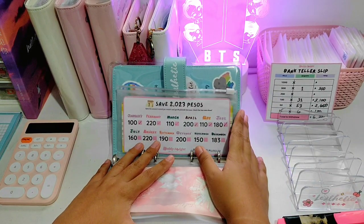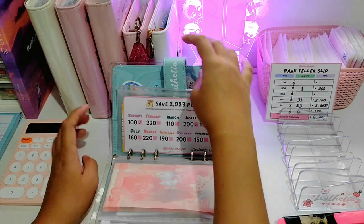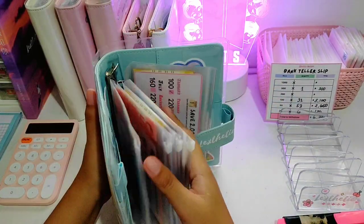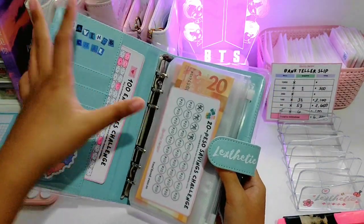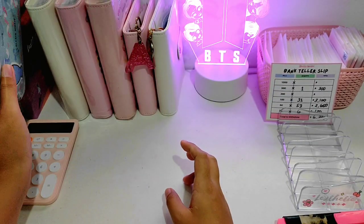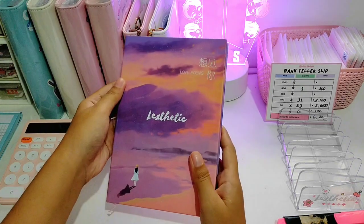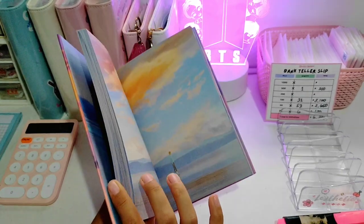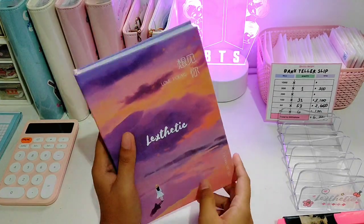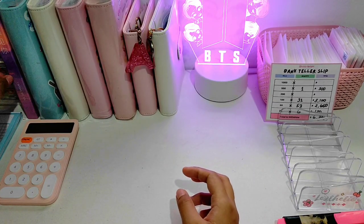So, I'm done. I will stuff my 2023 challenge in July. So, we have a few more days to go. This binder became heavy. So, I'm done with my cash stuffing for today's vlog. I also want to thank my sister's boyfriend. He gifted me this cute notebook which I can use to write on. So it's also a graduation gift from him.